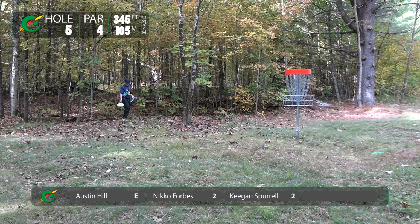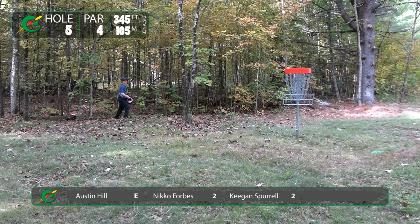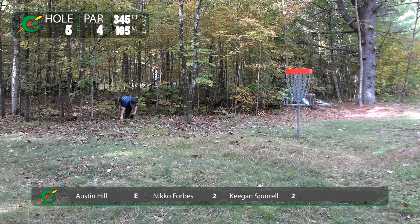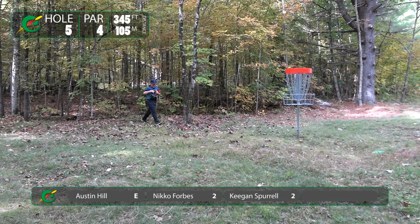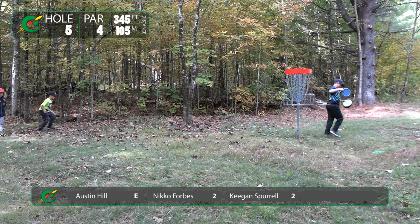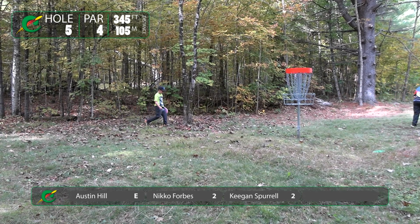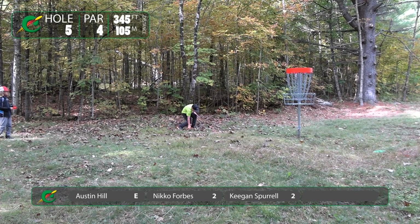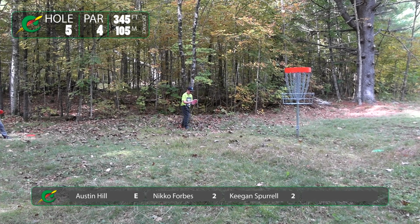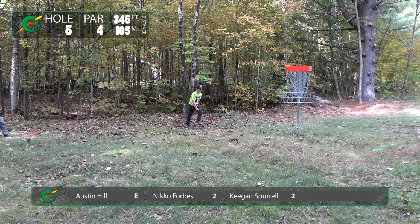If you can drive, one of the most important parts of your game is your angle and your putting, because putting can save birdies, pars, and bogeys. So true, and Austin just came up with a solid birdie. We'll watch Keegan try to clean up himself here. And there it is. A nice putt.